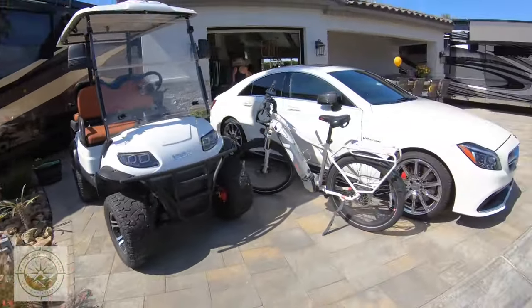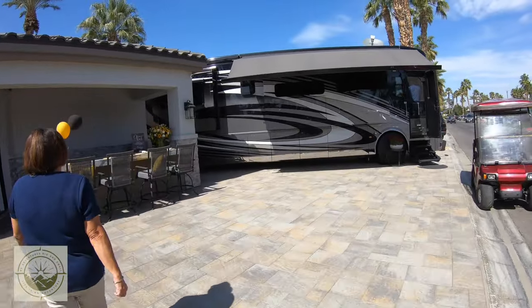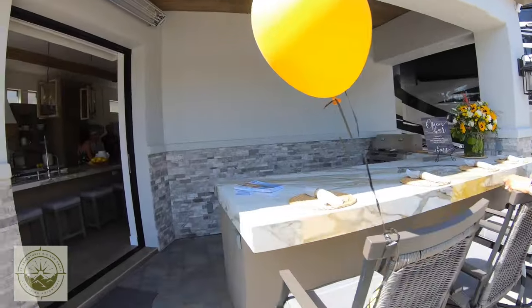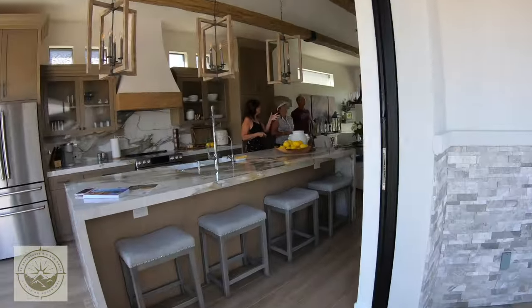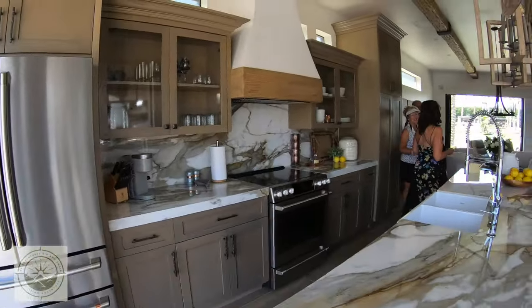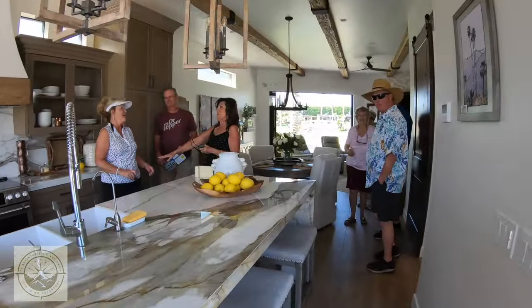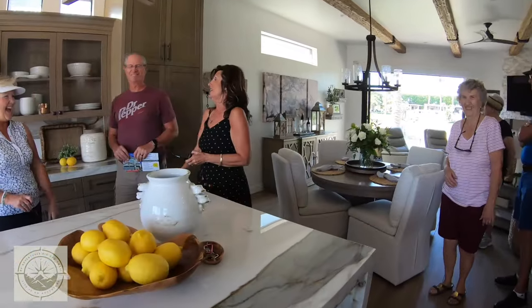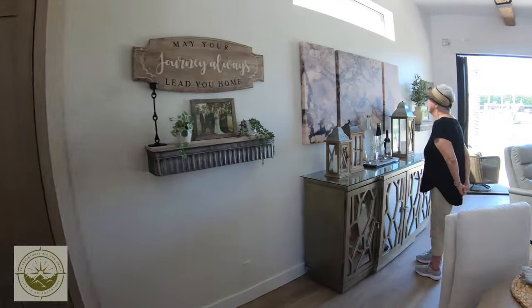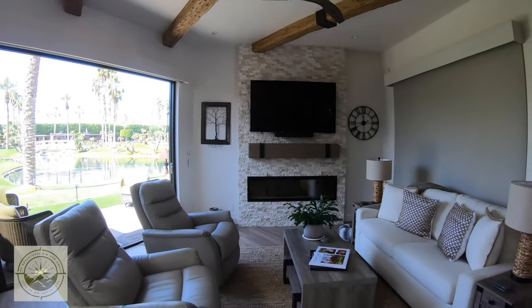Okay, here we are at 307. This is constructed by Desert Pride. Now, it's not for sale, I don't believe. No. But it is just wonderful. They've got this complete outside bar area, which is really nice. It's stunning. I mean, look at that granite in the kitchen. The details in it are just phenomenal. The lights are beautiful. I mean, everything is just... Hey, I could live there. I could too, as a matter of fact. If I had to. The dining and the living area is just luxurious.